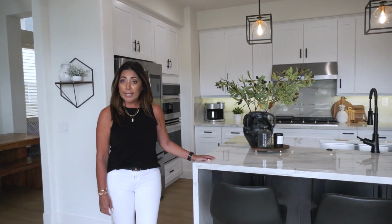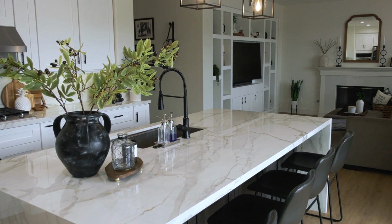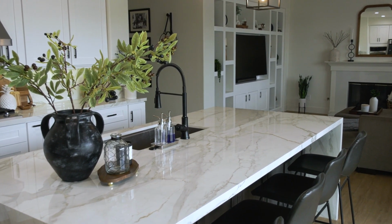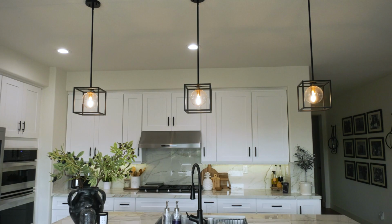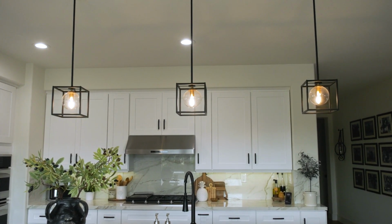I love to entertain here. This is a material called Dekton, and it's a great countertop material that can be used indoor and outdoor. You can cut on it, you can put hot pots directly on the material, which is really ideal for a family setting. Pendant lighting, and as you can see, we have the iron to bring everything together.